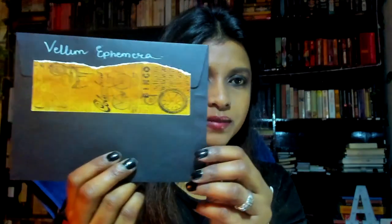So then this black envelope, and it says vellum ephemera. I want to be gentle with this because I can reuse these stickers as well that they have used to stick up the envelope. Excuse me, can you see this? This is a vellum sheet. I have no shortage of vellum sheets. I have lots and lots. I have booklets I will show you later on. I like vintage theme vellum sheets.